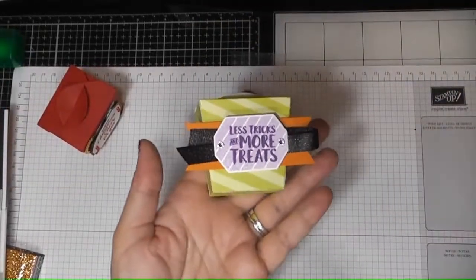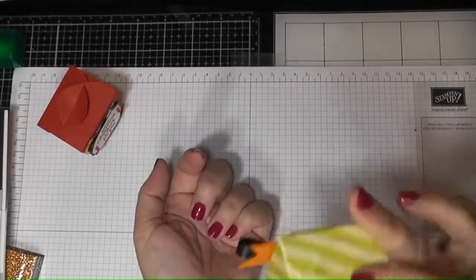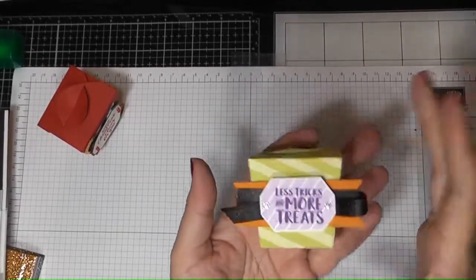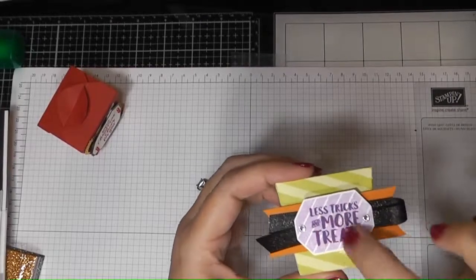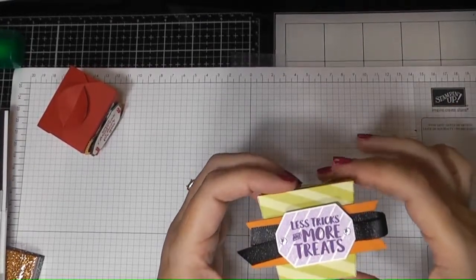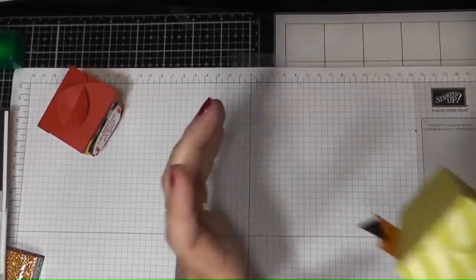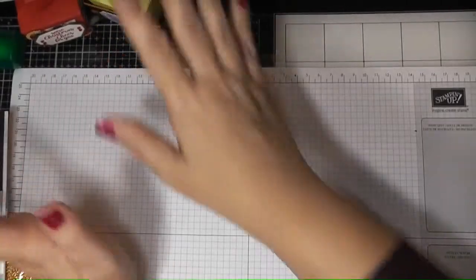I did another one that is for Halloween. Again, there's nothing in this one. Some printed DSP that I had left over. It's retired. This is one of the new stamps out of the Takeout Treats set I showed you. Made a little banner, stuck it on there. There you go. So, let's get busy and I'll show you how I made that.